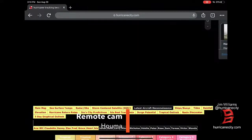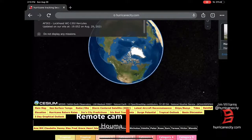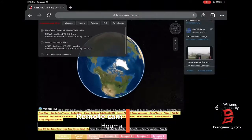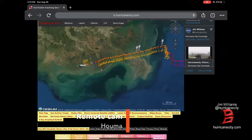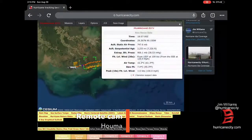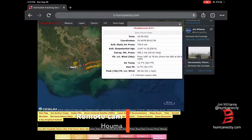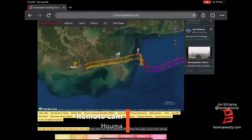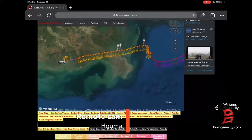Let's check the latest recon. Wow. No, that's flight level. Yeah, surface. No, that's flight level too. 130. Yeah, these are all surface. They're not drop zones. Recon data. 939.